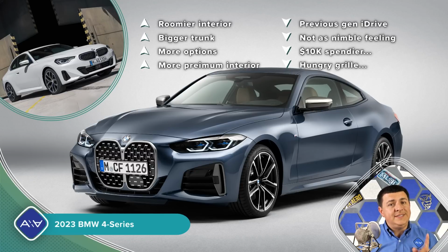Although the 2 Series does feel lighter and more nimble, it's not actually lighter. A lot of that simply has to do with the change in driver position relative to the wheelbase and the fact that the entire vehicle is a little bit shorter than the 4 Series. It helps it feel just a little bit more dynamic out on the road. The 4 Series is also tuned to be a little bit more grown up, perhaps a little bit more of a GT style vehicle, whereas the 2 Series is designed to be a little bit more fun.